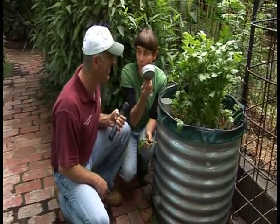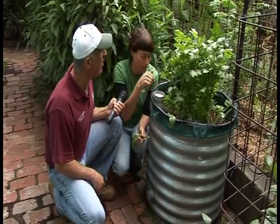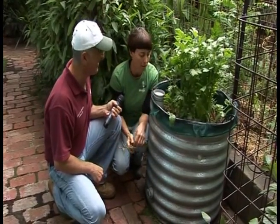And one thing you need to know with wicking beds is you need to put a mosquito cover on the pipe that goes down there, to stop the mosquitoes breeding. I learned that the hard way. Okay. Yeah, we get a lot of mosquitoes.